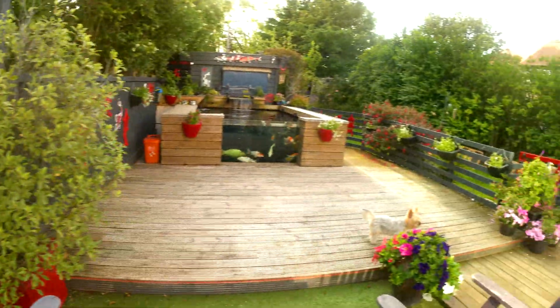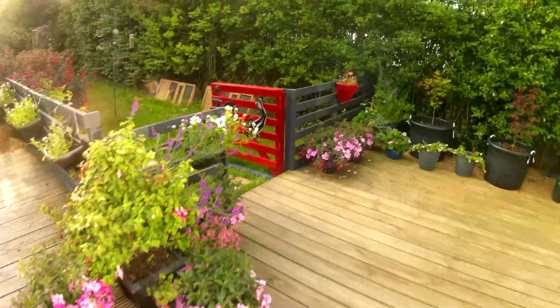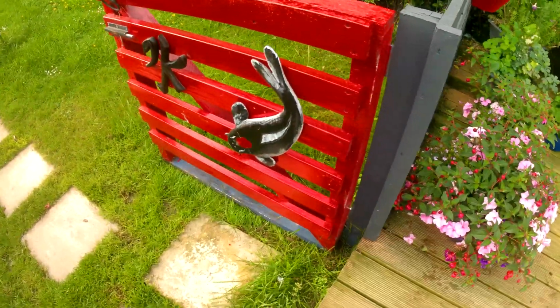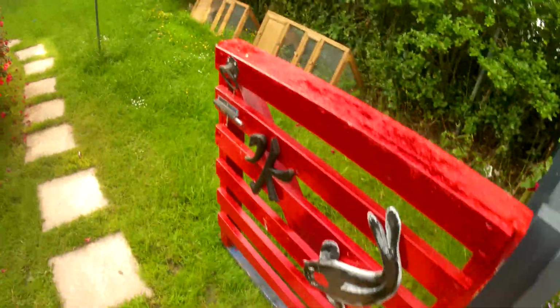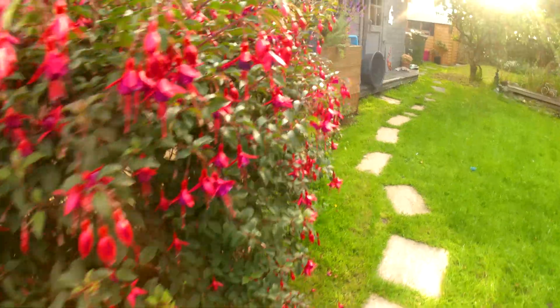So it looks like it's going to be a lovely day today. I'll show you my shed. It's now finished. The she shed. He's got his he shed, and I've now got my she shed. Let's try saying that.